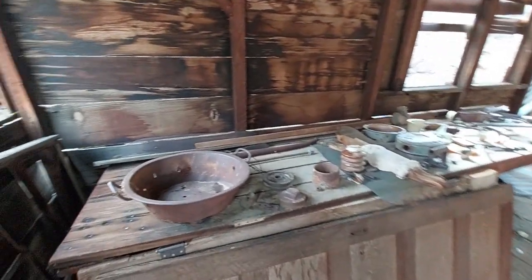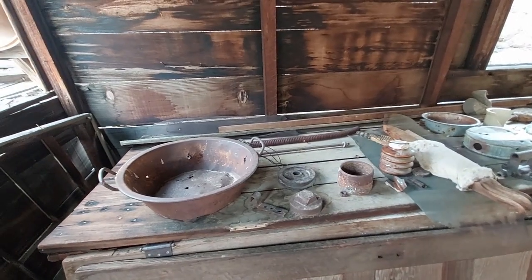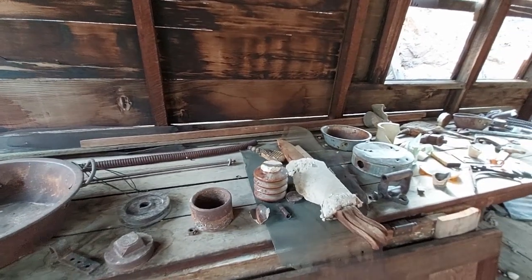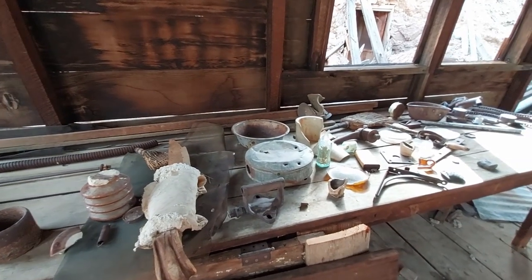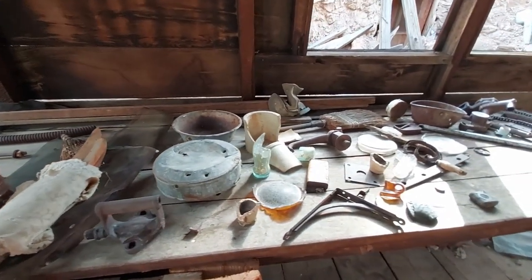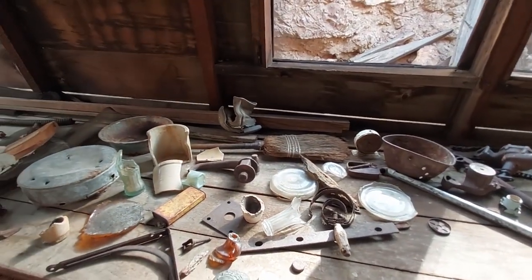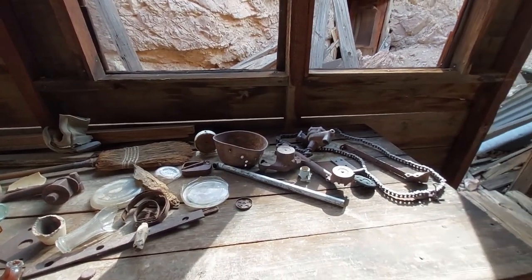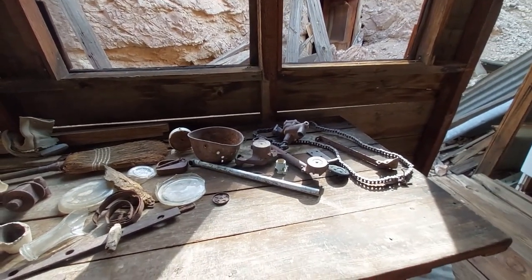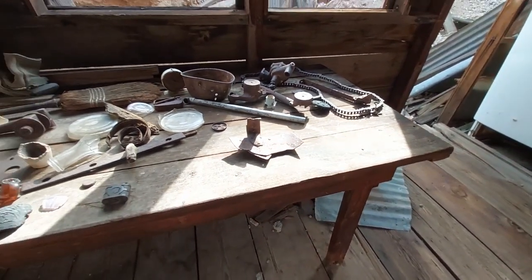Oh, there's all kinds of things people have found here. I don't know what kind of pans those are. Electrical things, parts of chairs, maybe a canteen, all kinds of bits and pieces. There's an old shoe. It's nice. Everything's been left here. And I will add what's left of the shovel.